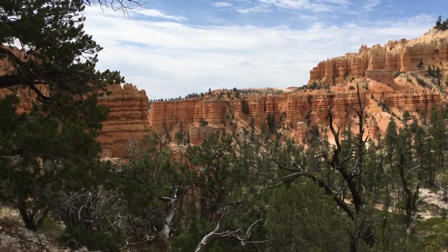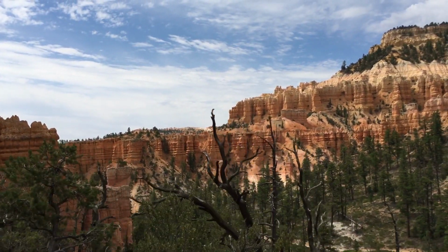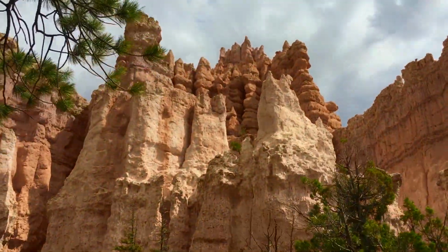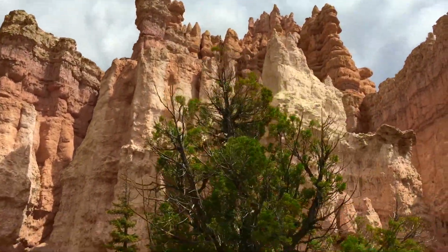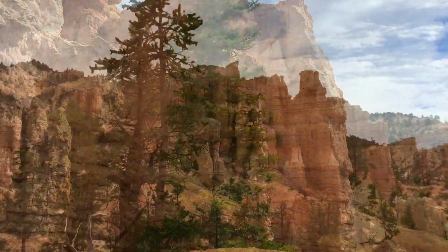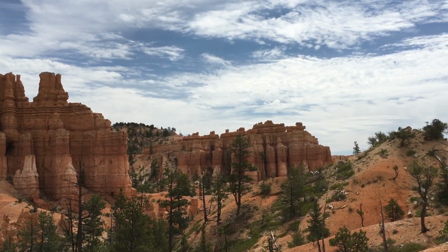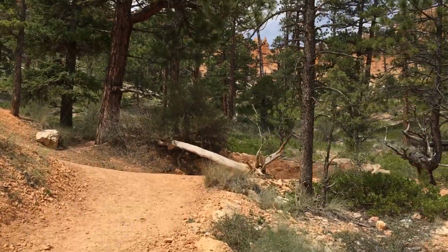there are excellent views of the stratification in Boat Mesa. Once on the floor, you'll be walking amongst giants. From below, the hoodoos seem to glow like they're lit from deep inside the rock. Much of the amphitheater's floor has a spacious forest like this. The trail is wide and well graded.